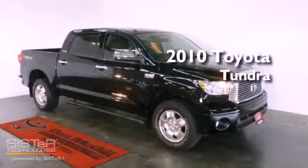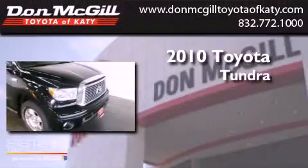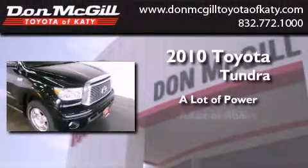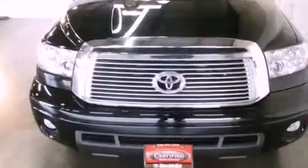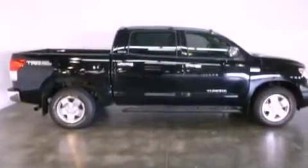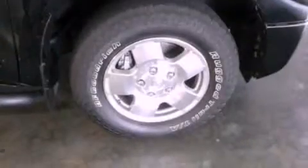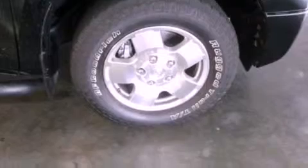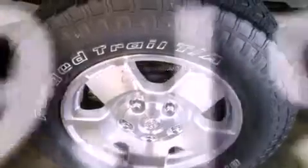This is a certified pre-owned 2010 Toyota Tundra. All of the following features are included: commercial-free satellite radio, dual power seats, cruise control, leather seats, an engine immobilizer theft deterrent system, fog lamps, tinted glass, traction control, air conditioning, and this vehicle has less than 30,000 miles.